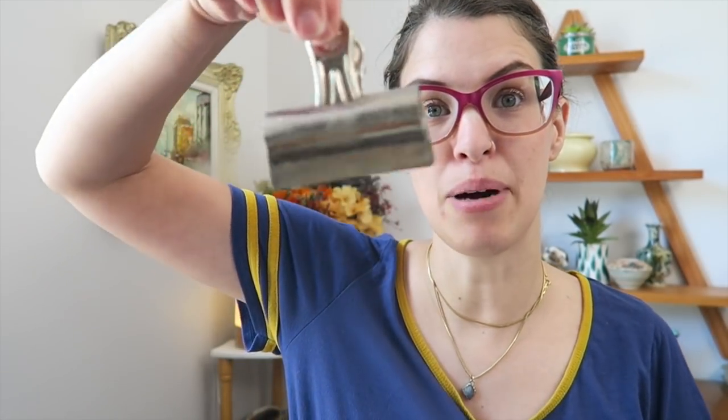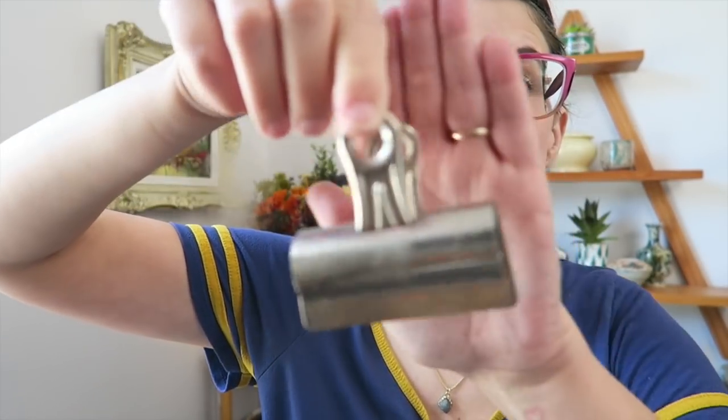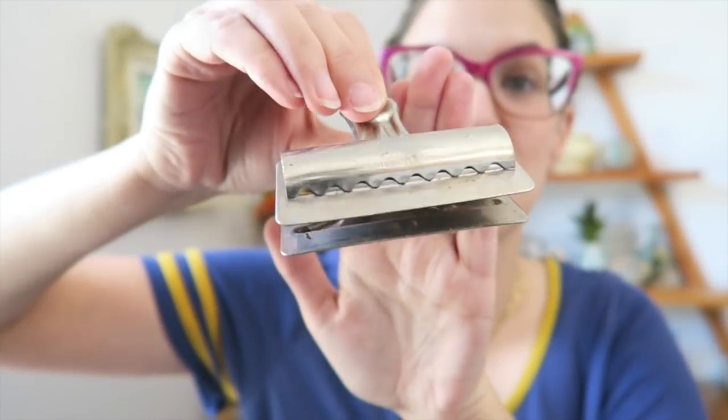I drove there, and as soon as I walked up, I knew that the style of this woman was not my style and I wasn't gonna find much. But I did find this big binder clip here. It was 25 cents, so I bought that thinking it was kind of cool. So I picked that up for 25 cents.